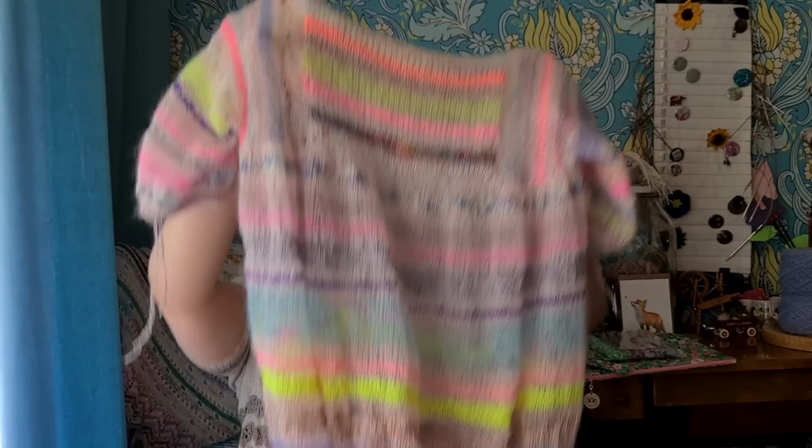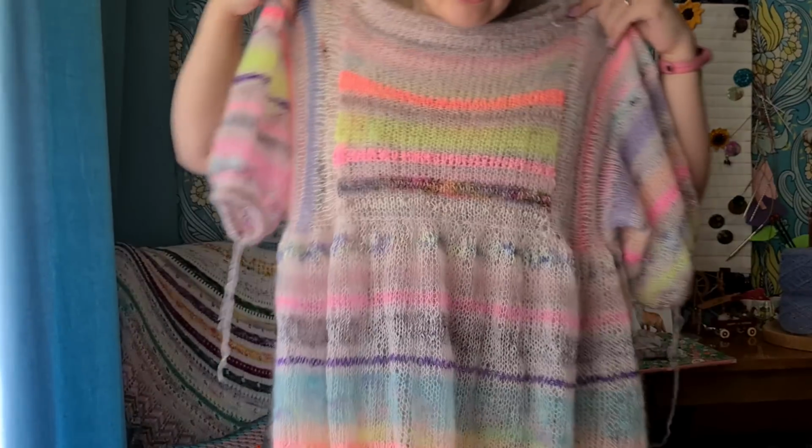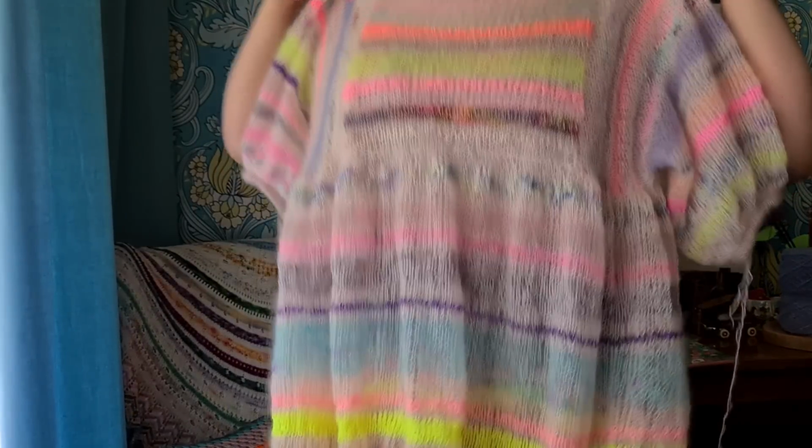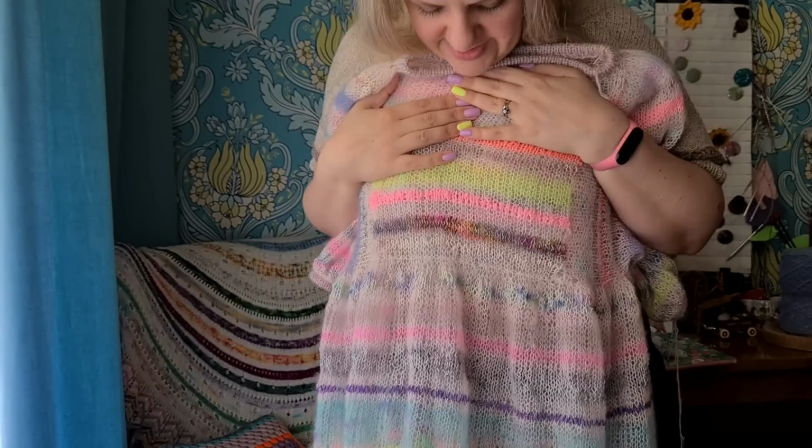The rows are very long right now, and they are gonna be even longer because at the bottom there is an option to do a ruffle or not to do a ruffle, and I'm gonna do a ruffle in the bottom as well, so they're gonna be even longer. I'm not there yet. Now it's around knee length. You can't see, but there is my knee, and it's a knee length.